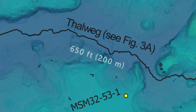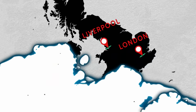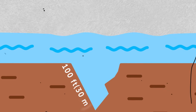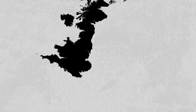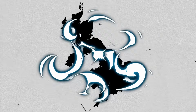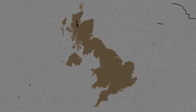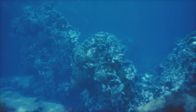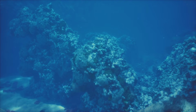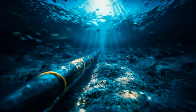To put that into perspective, imagine a skyscraper-sized avalanche zooming from Liverpool to London, cutting a trench 100 feet deep and 9 miles wide. Then it spread out over an area bigger than the UK, covering it with several feet of sand and mud. That's like burying a whole country. These findings are actually a big deal because they show that even a small underwater landslide can turn into something massive and super destructive. But that's not the worst.